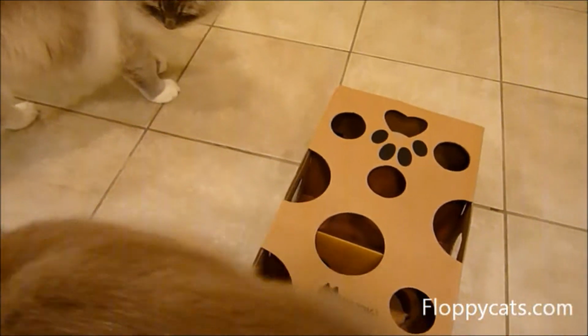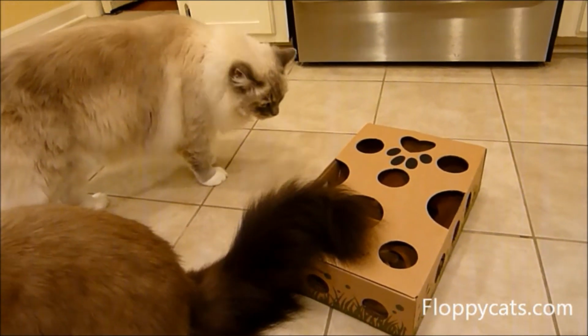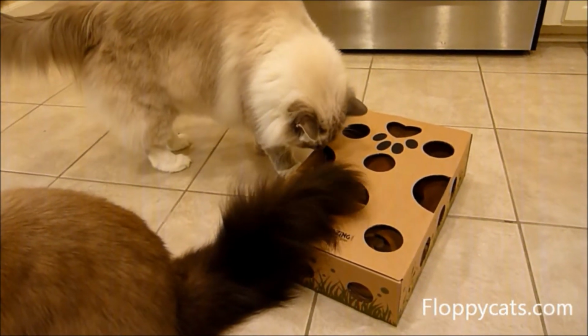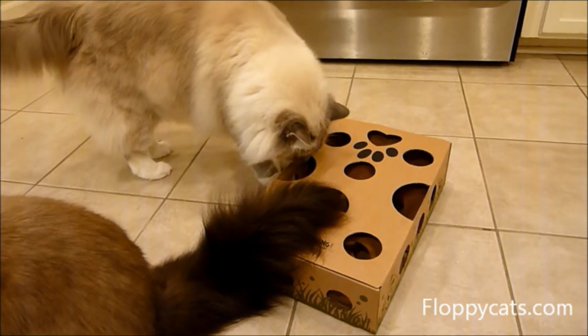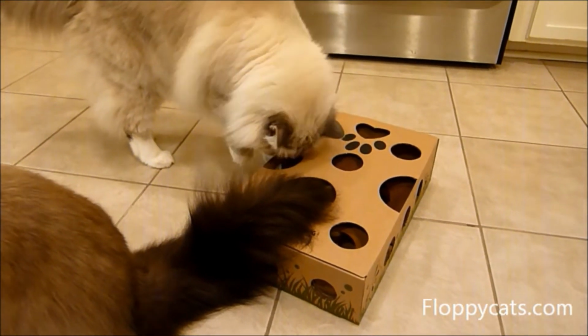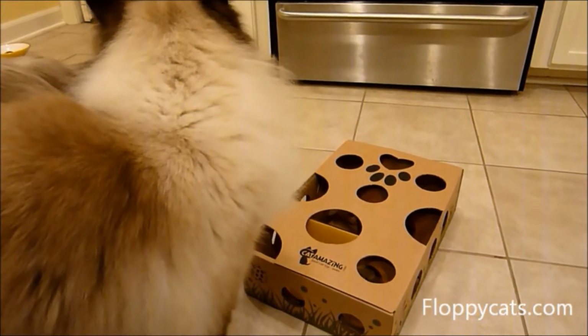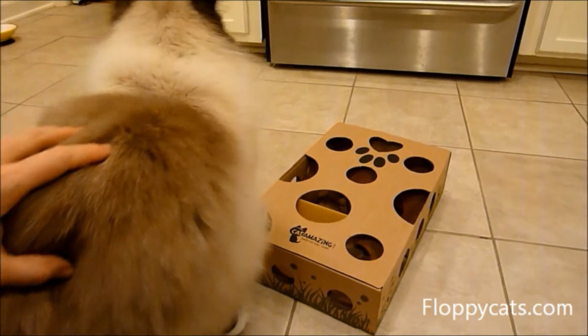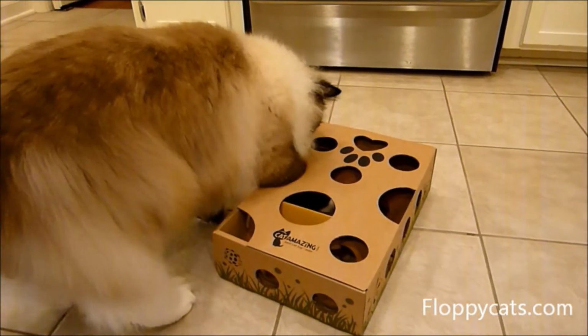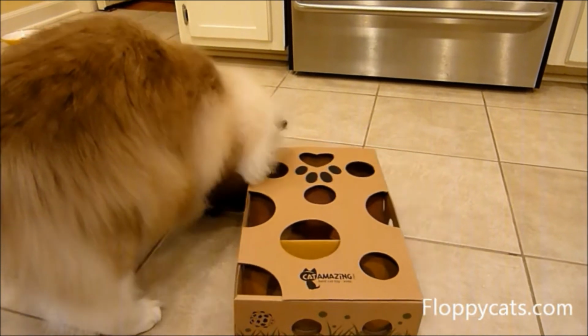So he already got one of them. Trig hasn't really gotten into these things as far as the cat treat puzzle type toys that we review, but it certainly keeps them busy when they're hungry. Where's the next one, bub? Find it. Find it.